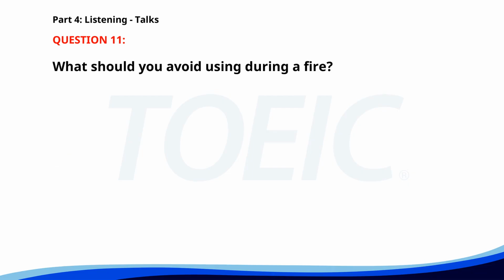Number 11. Please listen carefully. In case of a fire, use the nearest exit and move to the designated assembly point outside the building. Do not use elevators, and if you encounter smoke, stay low to the ground. Follow the instructions of emergency personnel.